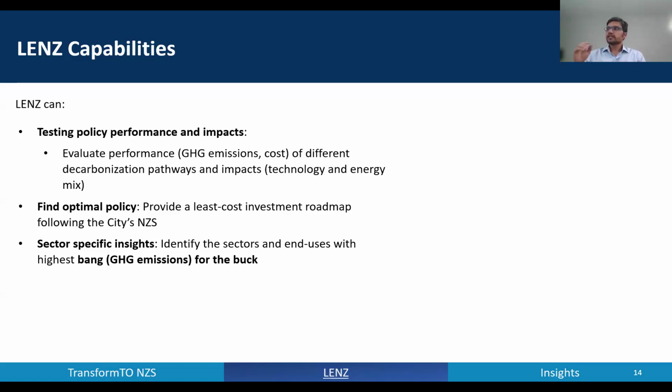Or you can also test sector specific policies to get specific insights. For example, you want to have electric vehicles on the road, or certain specific energy conservation measures in buildings. Because of the flexibility of the model, you can test all these policies as well.